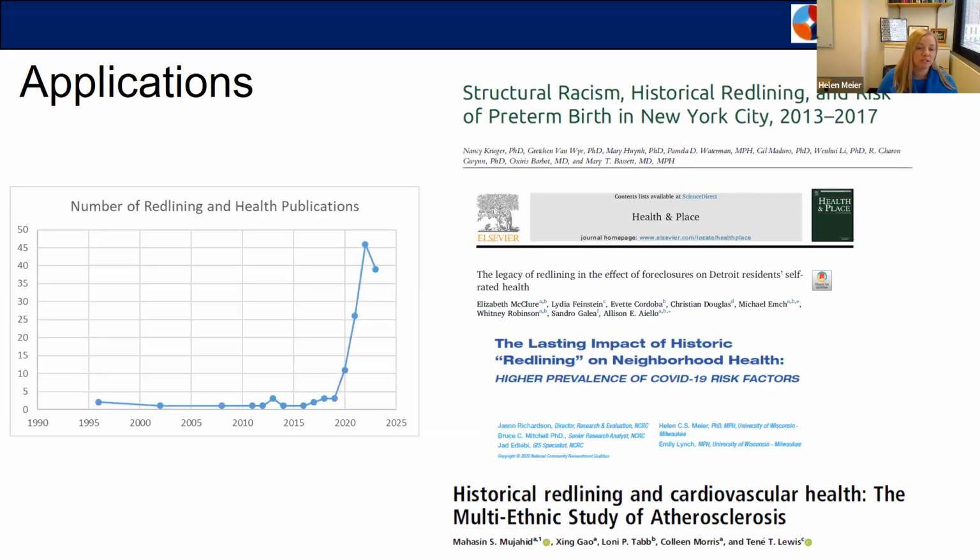Okay, so now we're going to shift into showing you some examples and applications of redlining and health research. As you can see on the left-hand side, I just pulled a quick PubMed search of citations on redlining and health. The research in this area has really spiked in recent years, and that's thanks not only to our friends at Mapping Inequality, Rob Nelson and his group, because they digitized these maps, but also to increasing interest in examining structural drivers of health. And redlining has been linked to neighborhood level data and individual level data for various different outcomes. I've just pulled some example titles of papers here.